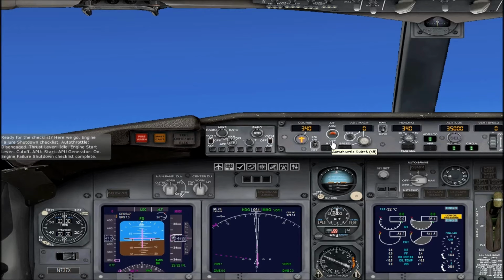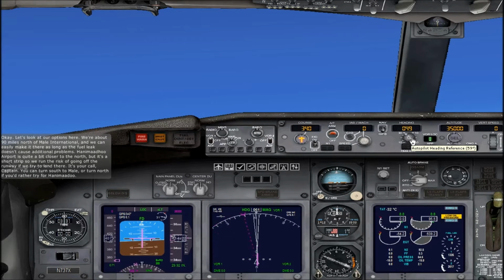Thrust lever, idle. Engine start lever, cut off. APU, start. APU generator, on. Engine failure shutdown checklist complete. Okay, let's look at our options here. We're about 90 miles north of Male International, and we can easily make it there as long as the fuel leak doesn't cause additional problems.